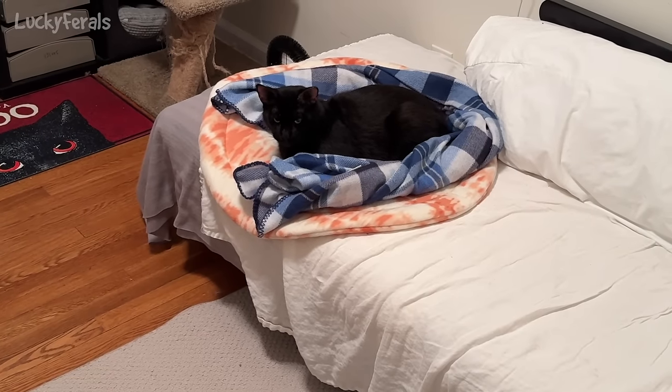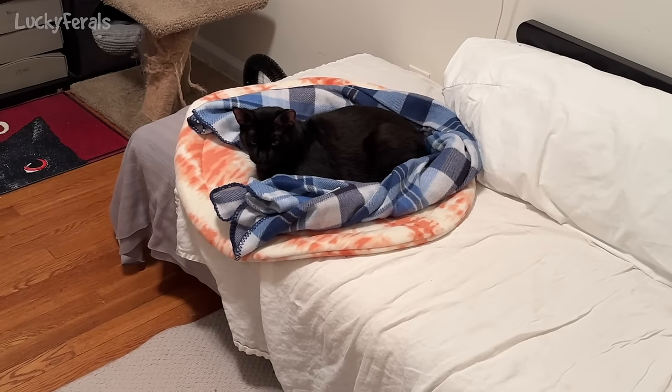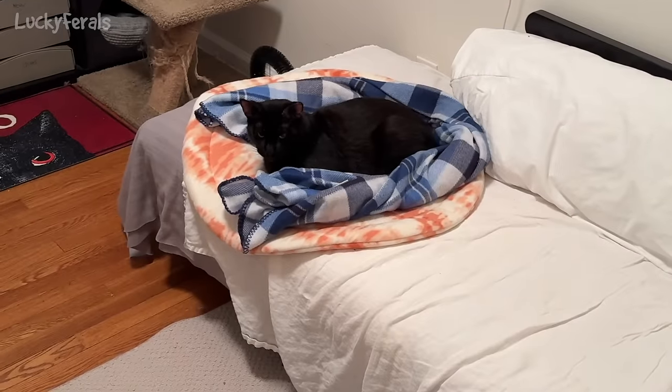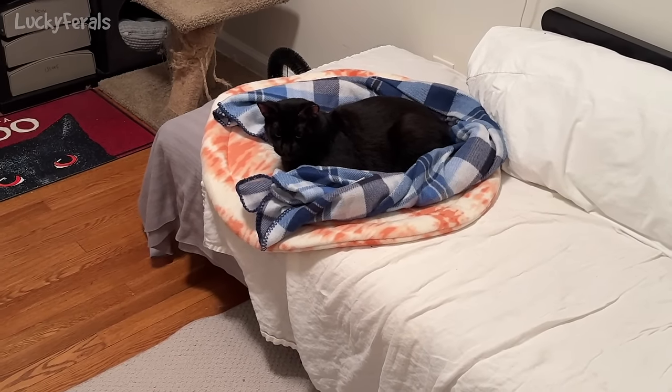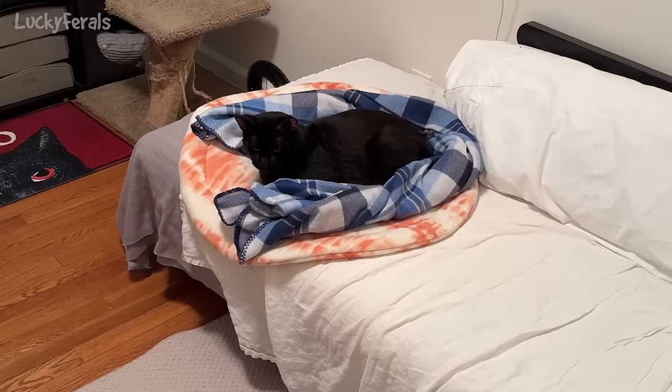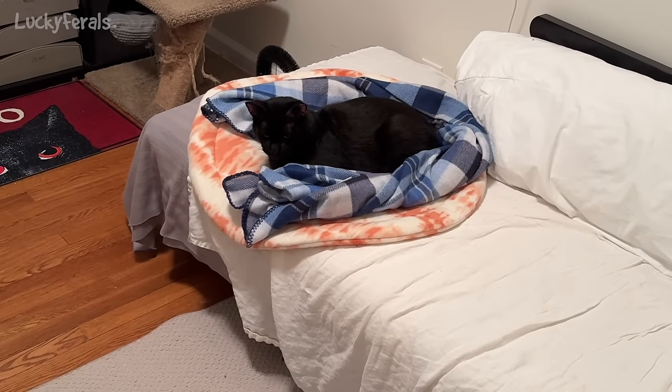So then she ran out of this room to the dining room where Splash is laying on the floor, ran up to Splash. I thought she was going to attack Splash, at which point I grabbed my tambourine and started shaking it. So she ran into the kitchen because the door was shut. I opened the door. She ran downstairs.